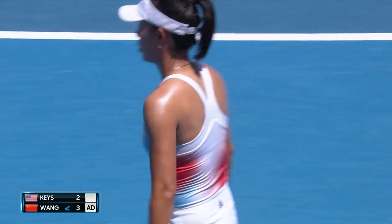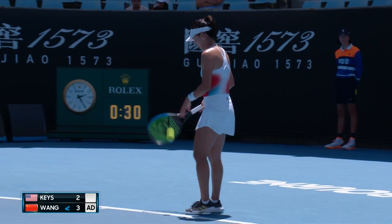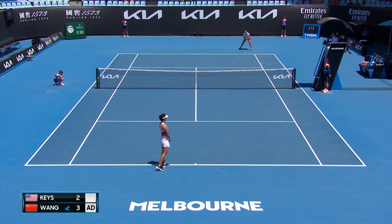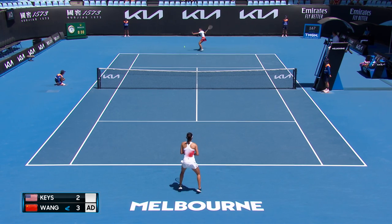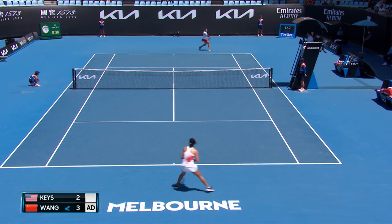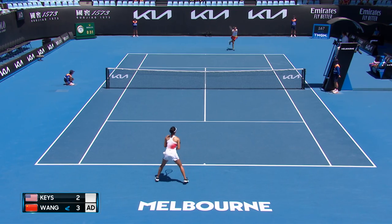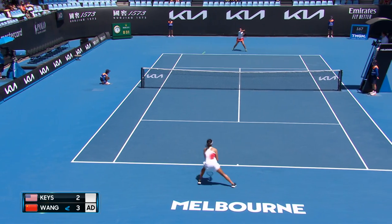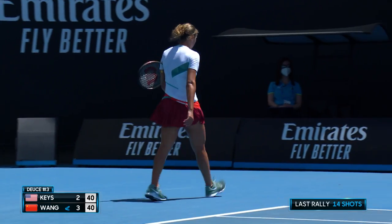Advantage, Wang. That's great length on that forehand from Wang. Doesn't get any better, does it? Such a good quality point from both players.